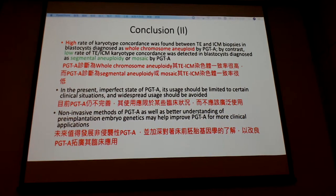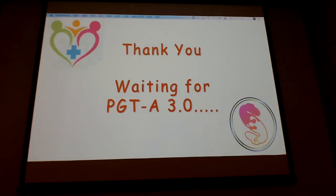In the present imperfect state of PGT-A, its use should be limited to certain clinical situations, like older women with many blastocysts, and its widespread use should be avoided. And non-invasive methods of PGT-A, as well as better understanding of preimplantation embryo genetics, may help improve PGT-A for more clinical applications. Let's wait for PGT-A 3.0.